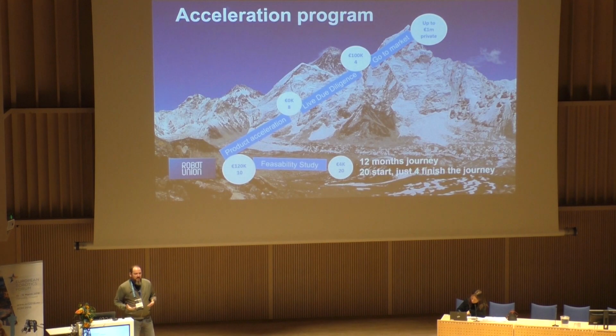And which is the journey that we propose to the startups? The journey, as you see, is a hard journey. They have to climb a hard mountain, and they will pass through 4 phases. In the first phase, in each open call, we will select 20 companies. These 20 companies will receive 4,000 euros for doing a feasibility study.